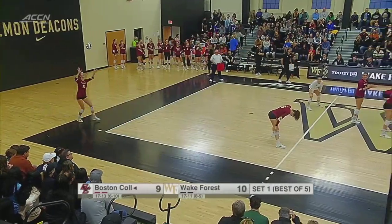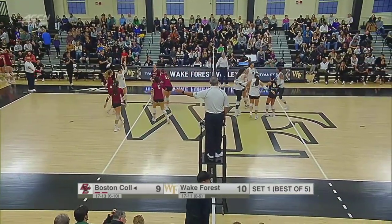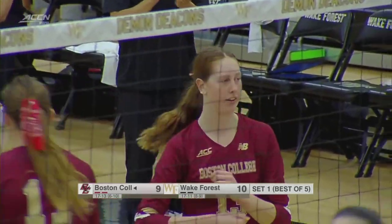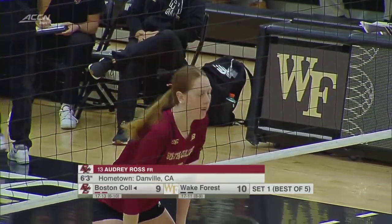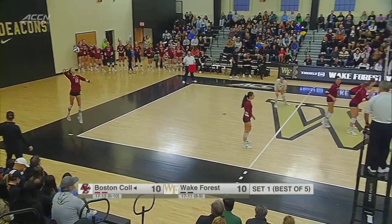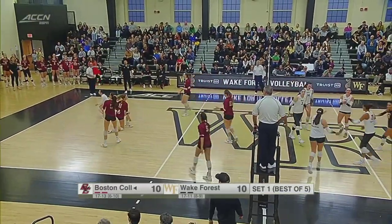And normally, Emma Farrell, former freshman of the year, really takes care of that. Another block for Boston College, led by Audrey Ross, just a freshman on that outside for the Eagles, but a huge part of their success. And it looks like right now, whether Wake is running the slide or the nine, Boston College is really prepped, and that's probably something they went over in great detail in film.